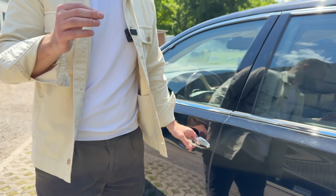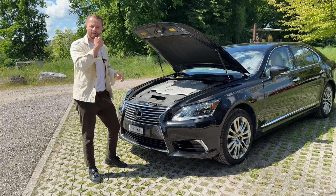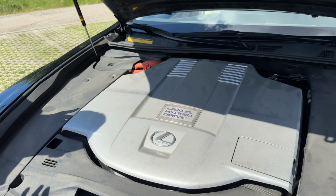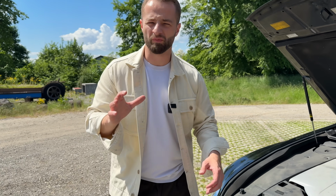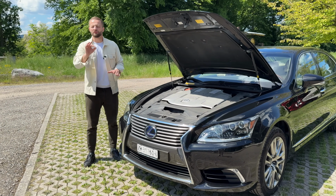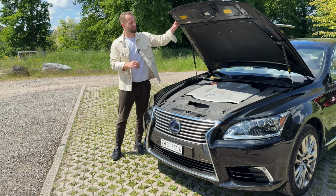And another thing that is as smooth as silk is actually the engine. Let me show you. The way the engine runs is just, you know, when you're driving so many cars, you could feel it. The car has almost 200,000 kilometers. The owner has told me, besides changing the oil, he has not done anything to this car, not changed a single sensor. It's crazy to experience, really is.